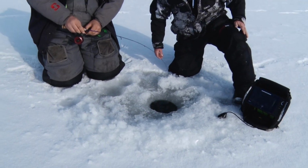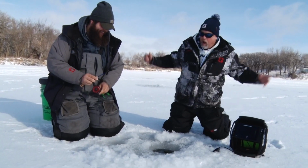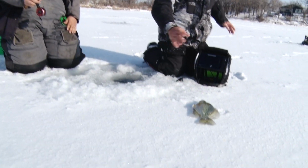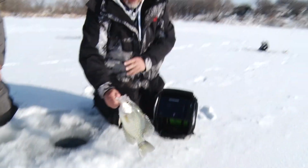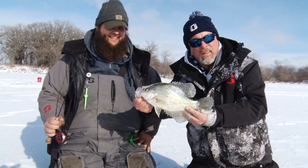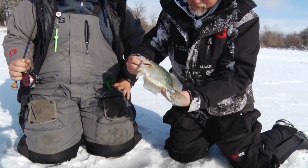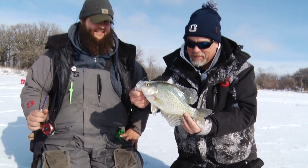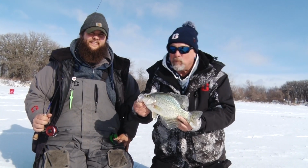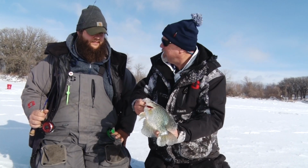Oh, he's a fighter. Oh. There you go. Oh, baby. There's a 14-inch crappie. Look at that. Sam just caught that baby. That is a beautiful Okoboji black crappie right there. We don't see a lot of these, but boy, when you find them, you can get multiple 14s, sometimes up to a 15, 16-incher. What do you think of that?